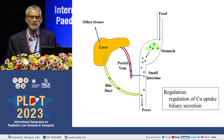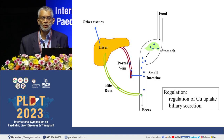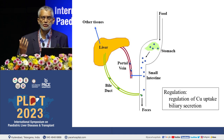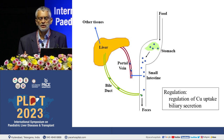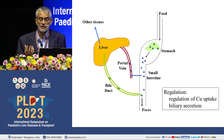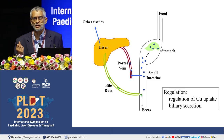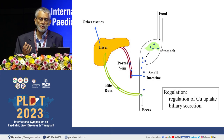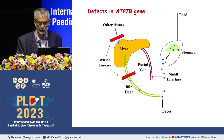Why do you get Wilson's disease? All of us eat food. All food contains copper. Copper is normally absorbed, goes into the portal circulation, goes into the liver. The liver makes use of the copper for various enzymes. The excess copper that is there in the liver, which is not necessary, is excreted into the bile, back into the intestine, and is excreted in the feces. Some part of the copper from the liver is incorporated in ceruloplasmin, which takes it to other tissues, where again copper is made use of.